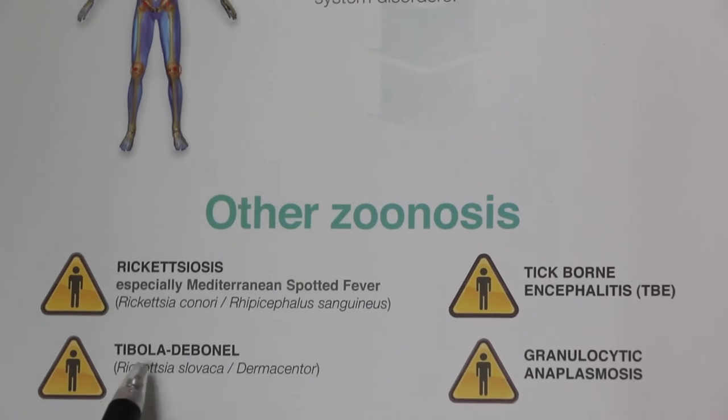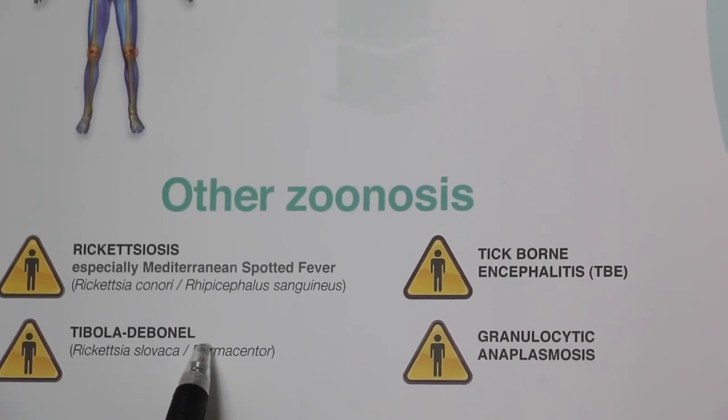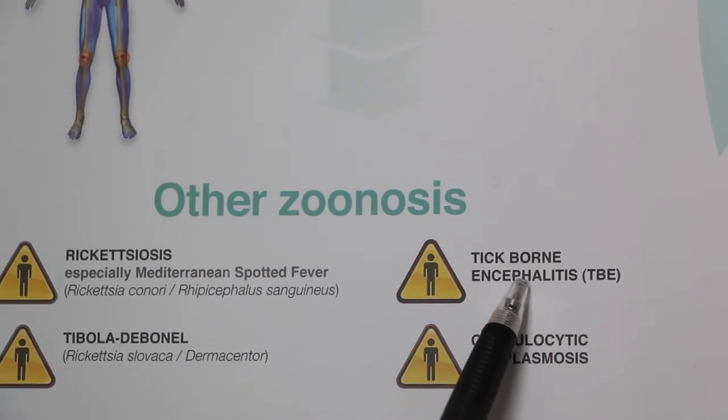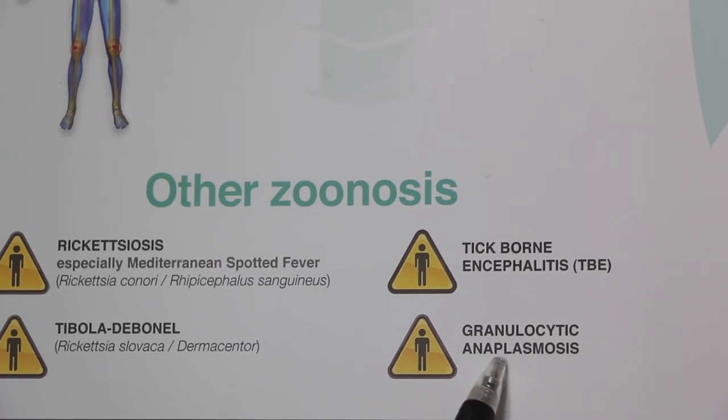Then the other zoonoses which affect human beings are rickettsiosis. They are very rare. Tularemia pneumonia. Then you have encephalitis, which is a brain infection. And then granulocytic anaplasmosis, which usually comes from cattle.